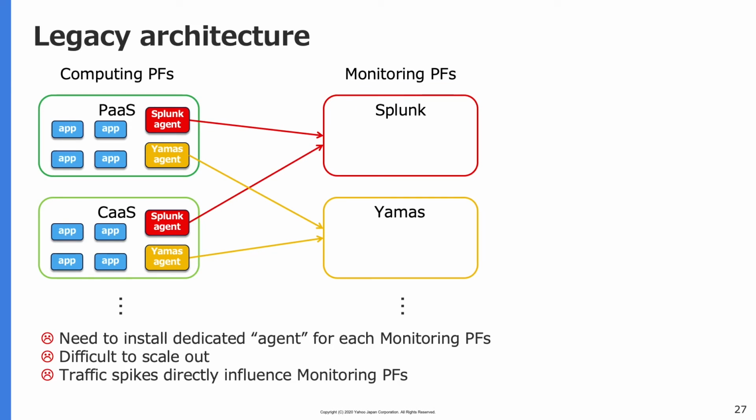Second, scalability. In our implementation, we run an extra component where agents are running, and it is a legacy, not scalable system, so scale-out is complicated and difficult. Third, traffic. Since this architecture is tightly coupled, traffic spikes directly influence monitoring PFs, or if monitoring PFs are down, computing PFs cannot send data, instead buffering data, and it degrades their performance.